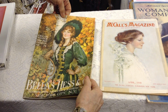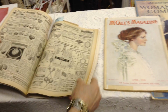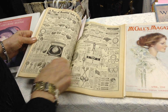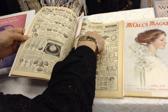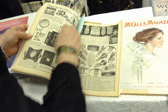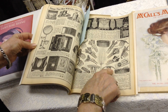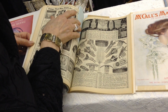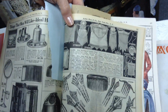Bella Hess, 1916 and 17. And in it, I finally looked at it hard enough and found that this would be when watches came in. In this period, I knew it had to be the 1910s that they got popular, because here are a couple for sale on the pages of the catalog. Because the gals are starting to wear watches in all the pictures you see. Hair combs. I have hair combs just nearly exactly like some of these that we have looked at already.